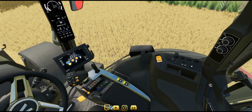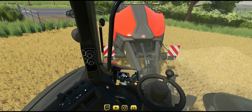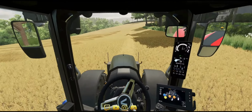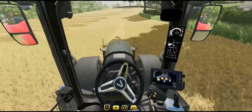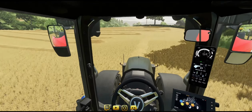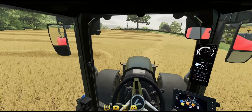Right. Let's see. There we go. That's for that. Let's kick this into gear. Drop that down. Let's see where we can get to. What I'm going to do, I think, is probably do half and then half in Heston bales and compare them. See what it's like. See how the bales are.